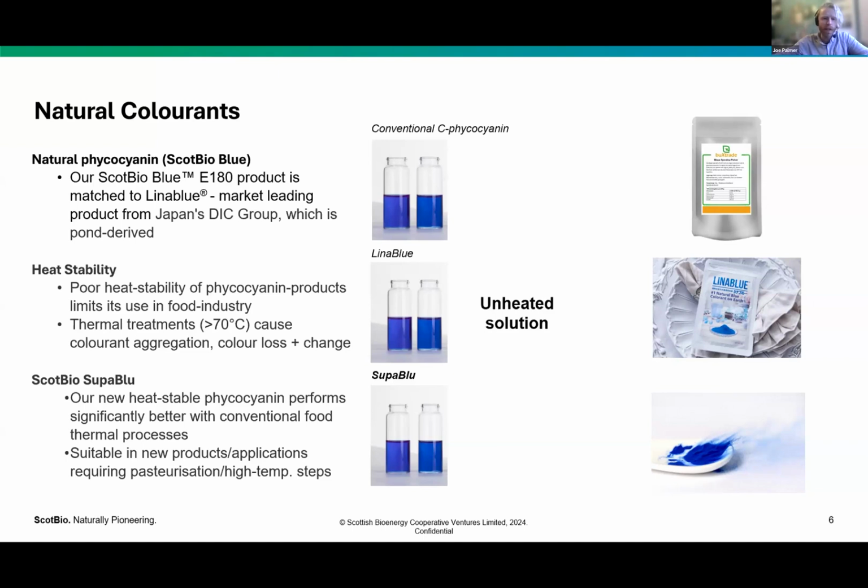So what we've actually designed is a heat stable product through formulation changes. As you can see here, this is our Super Blue compared with the market leading Lina Blue and conventional blue, just in its natural form without any heating.